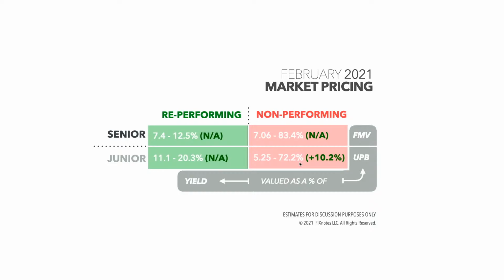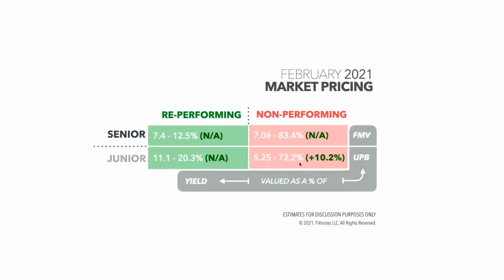Now, we actually saw some pricing even higher than that at 80% plus for non-performing junior liens. Now, these junior liens were cream of the crop here. They were behind performing seniors with equity. So they were very, very high quality juniors, but that's a higher price than I've ever seen before in second position loans on our most recent offering. So this is definitely something to consider when pricing, but it's very important to use your own due diligence when you're analyzing assets to determine the return expectations that you can expect to receive.